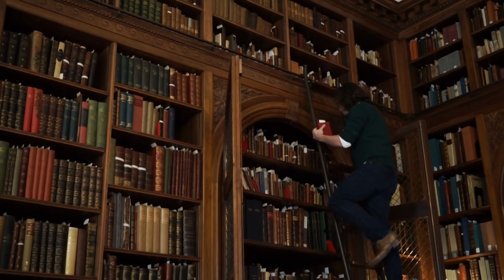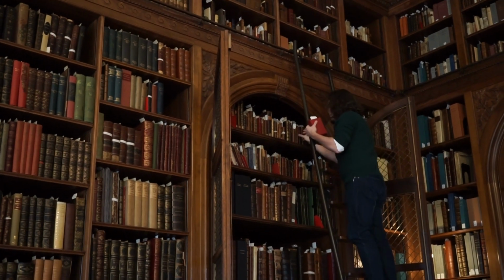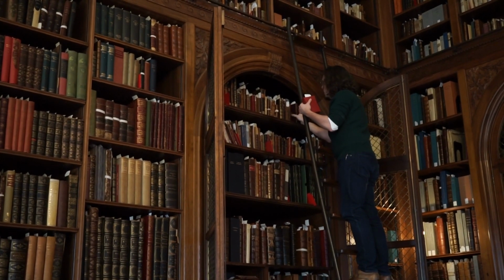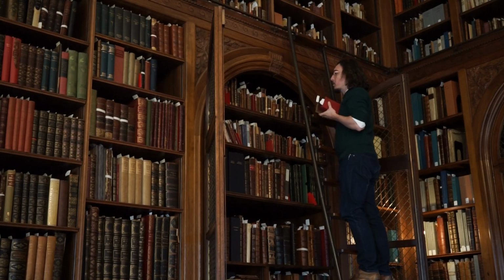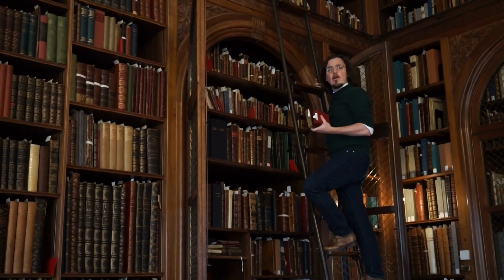And this next one I'm going to pull, and we'll talk about it a bit more in a moment, gives us a sense of what the club was doing and what its priorities were after Sir William Osler passed and the club went into the hands of the faculty and the students.